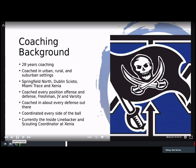I've coordinated on every side of the ball. I've been a defensive coordinator, special teams coordinator, and I think the spot that probably helped me out the most was the 4 years at Miami Trace when I was hired to be the offensive coordinator there. I learned all kinds of stuff about defenses, and I think in all honesty that's made me a better defensive coach, knowing how offensive coaches look at it.